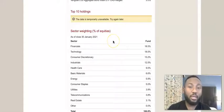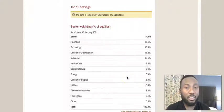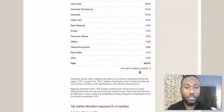Because this is just the top 10 stocks, now we come to the sectors themselves. How many sectors have been invested in this? The ones that take a big chunk are financial 18%, technology 18%, consumer discretionary 13%, industrial 12, healthcare 9, basic materials 6, energy 5, consumer staples 5, utility 3, telecommunication 3, real estate 3. So the biggest, of course, are technology and financial. That's why I say Royal Bank and Scotiabank and all these major banks in Canada, and also US banks, JP Morgan Chase will be part of the bigger banks in there. And also there's technology, of course, Amazon, Google, Facebook, Tesla now.